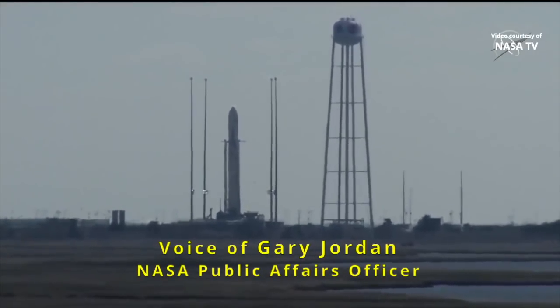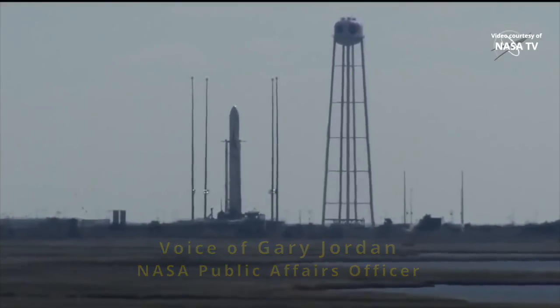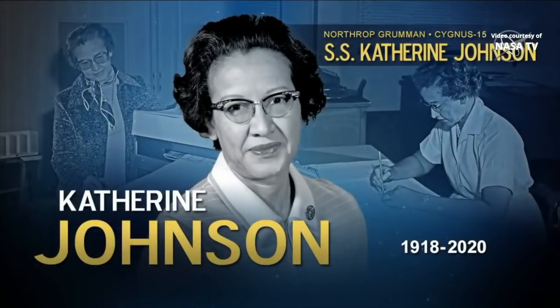Northrop Grumman's CRS-15 mission is named the SS Katherine Johnson. Northrop Grumman named the CRS-15 after the NASA mathematician, a black woman who time and again broke through the barriers of gender and race. It is a company tradition to name each Cygnus spacecraft after an individual who has played a pivotal role in human spaceflight.